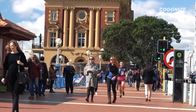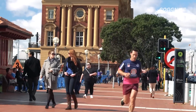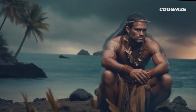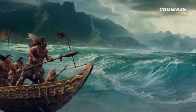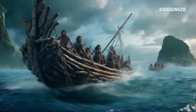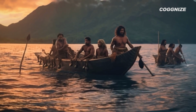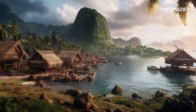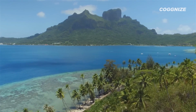Another factor that has influenced New Zealand's population distribution is the strong cultural and historical connection between the Maori people and the land. Maori culture places a significant emphasis on tribal and ancestral connections to specific regions. As a result, many Maori communities are concentrated in certain areas, contributing to the population patterns within the country.